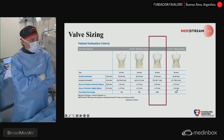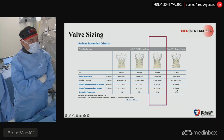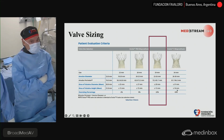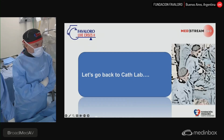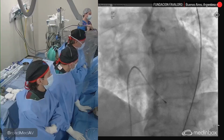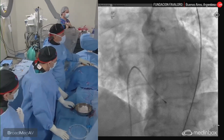Click, please. And according to the diameter, which is 74, it is borderline. But we have discussed with Gabriel, and we decided to choose the 29 device. So next, we are ready to be back here in the lab. And we have done here contralateral access.